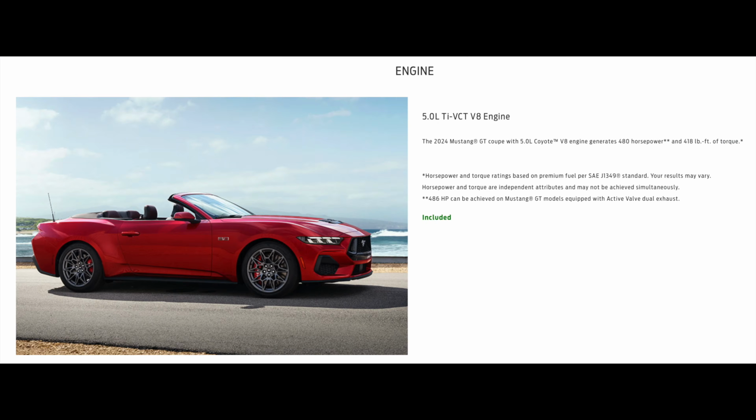So as we know, the Mustang GT is going to have 480 horsepower in the Gen 4 Coyote motor for the 2024 model year. The Mustang Ecoboost is going to have the 315 horsepower, 2.3 liter Ecoboost engine. You can get the Mustang GT to have 486 horsepower with the active valve exhaust. Which is kind of strange because I have the active valve exhaust on my 2019 Mustang GT, which I absolutely love, but there's no extra horsepower gains.